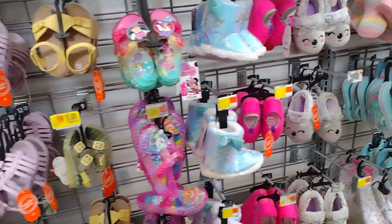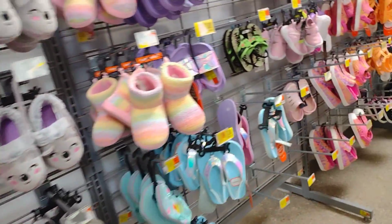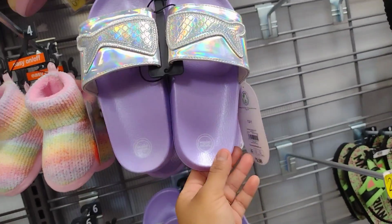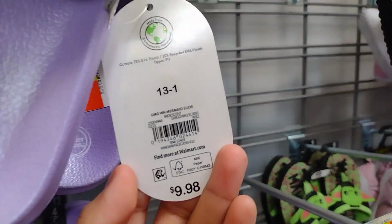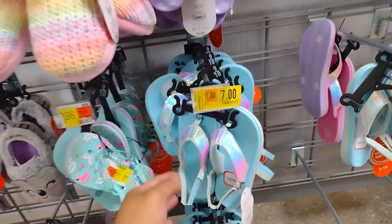Okay. These are also going to be $9. So you want to scan all of the sandals because, like I said, they're trying to get rid of all of the summer and bring in all of the winter. These are also going to be $7. Super nice. And they were $10. Okay, they have more down here.